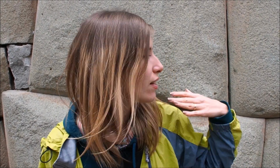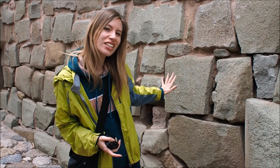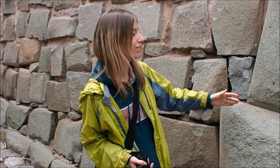There's a joke that my tour guide told me last time I visited Cusco. Basically, he said there's a section of wall that was built by the Incas, and that's what you can see behind me, but there's also a section of wall that was built by the Incapables, or the Spaniards, and you can see that over here. It's quite obvious that the stones don't interlock quite the way the Incas were able to make them.